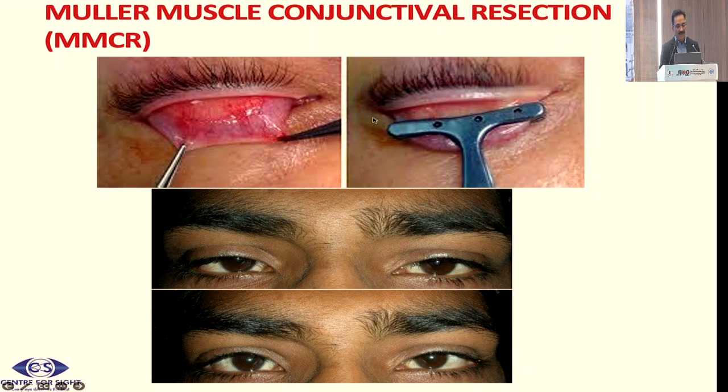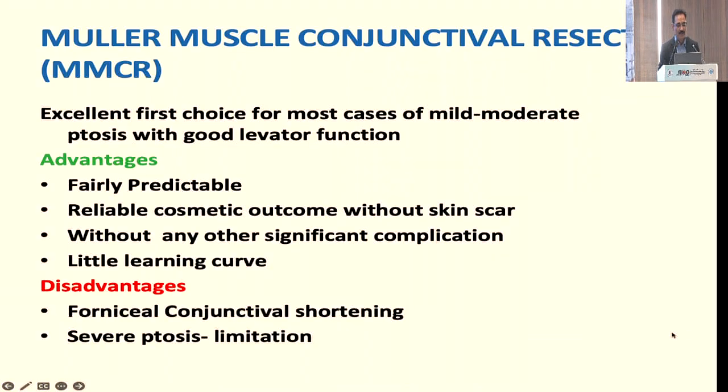Here, instead of removal of tarsus, we remove primarily Muller's muscle and conjunctiva. Sometimes a tiny strip of tarsus may additionally be removed to augment the effect if ptosis is, say, 3.5 millimeter or so. So typically a clamp is used. These are pre-op and post-op. In the right eye the surgery is done, 2 millimeter ptosis was there and beautifully corrected.